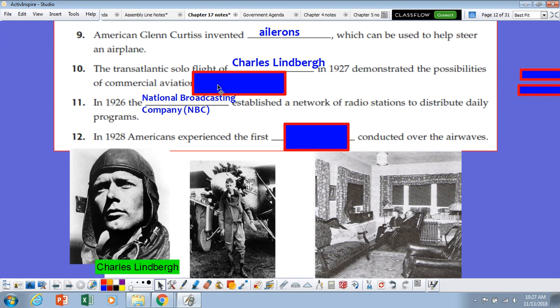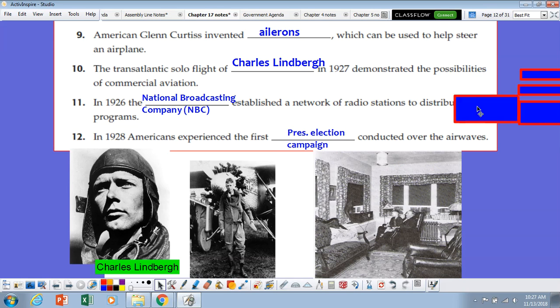And number 11, in 1926, the National Broadcasting Company, known as NBC, established a network of radio stations to distribute daily programs. Radio was becoming a staple in a lot of homes. A lot of radio stations were established in the 1920s. And certainly this is going to change the way Americans are going to live. And on top of that, in 1928, Americans experienced their first presidential campaign with radio when Herbert Hoover ran for the presidency. It was the first time that audiences back home could hear our candidates speaking, and they could hear that over the airwaves of their radios.